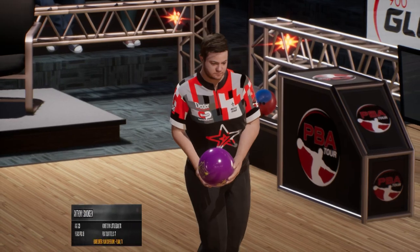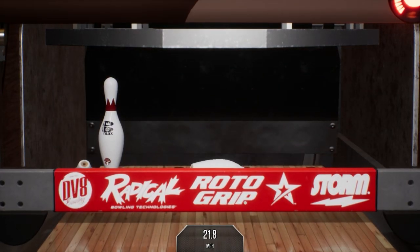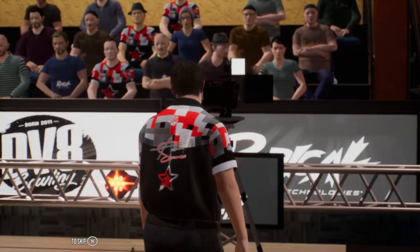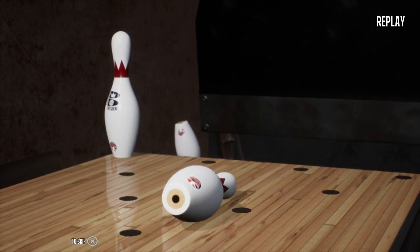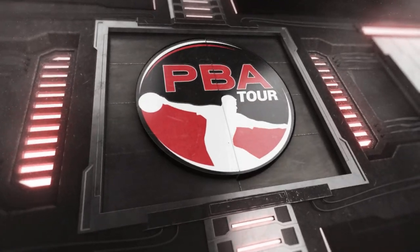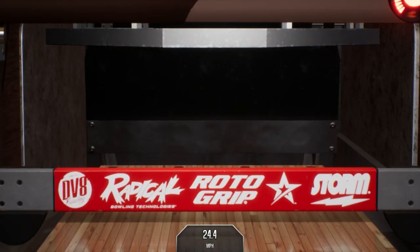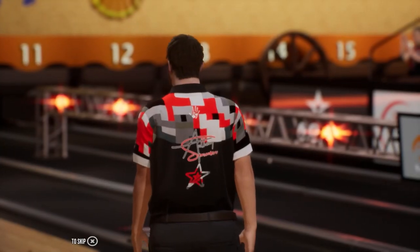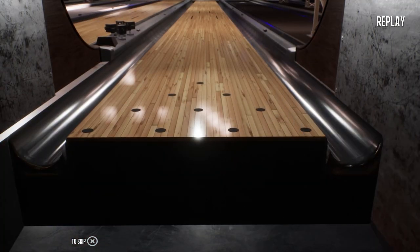Here's Simonsen, and he likes to joke that he was bowling before he was born because his mom was 9 months pregnant in a bowling center when his dad rolled a perfect game. Thought that was going to be a strike, but the seven would not go down. Starts things off with the spare. Let's see what he does here.